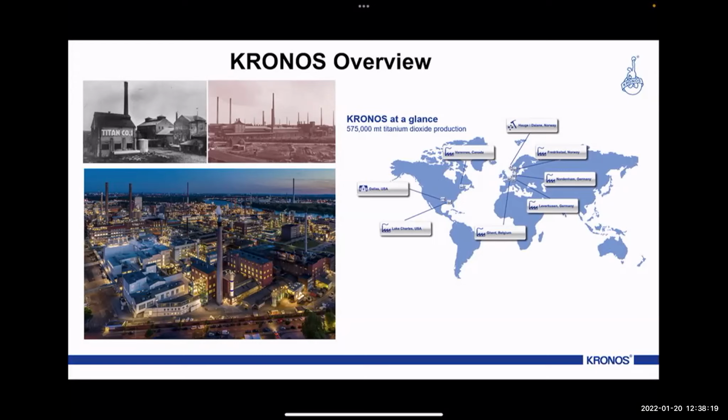In total, we make 575,000 tons titanium dioxide. Headquarters is in Dallas. We are an American company. And we have our own mine in Norway, also for the sulfate process, and various production plants all over the world. Leverkusen is the biggest here, where we have the chloride process. And here we make also the new grade for digital ink, KRONOS 9900.